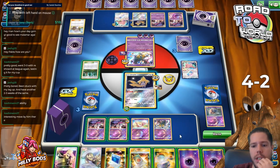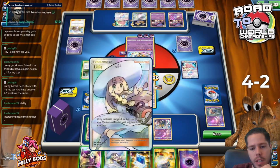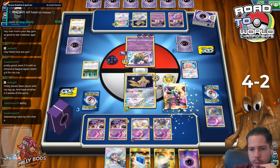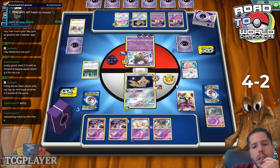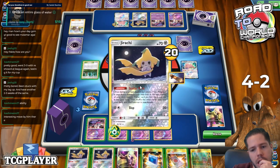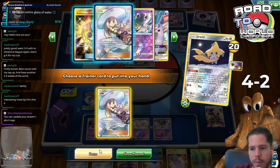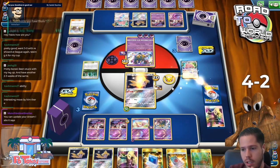Oh, and I do KO the Ditto. That's actually awesome. And then I feel like I'm just gonna Cynthia here. Espeon Deoxys should be good to go for the next turn. I'll grab the Lily to not give any indication.